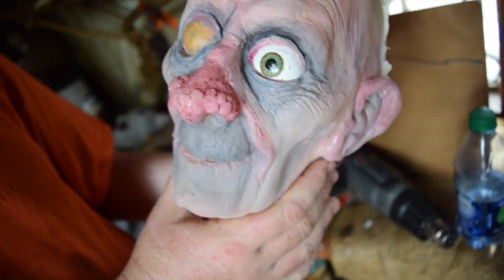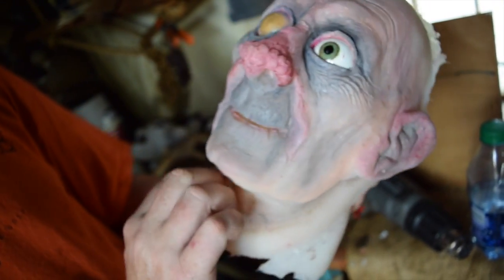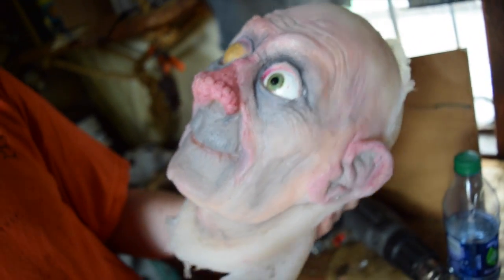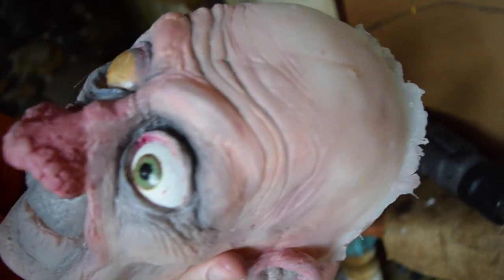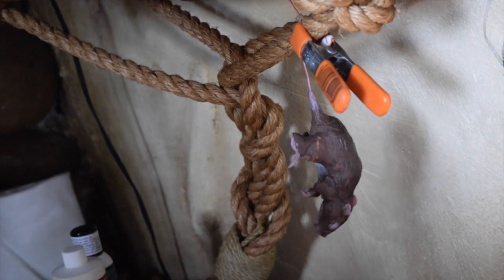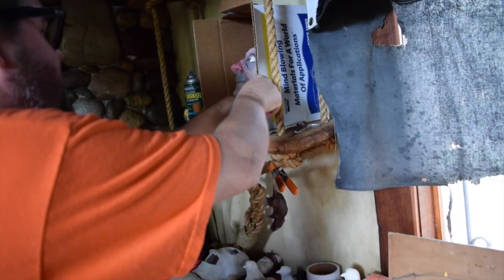This is our old guy. It's an animatronic skin for our old guy up in the upper cave who's trying to get out. He's offering the guest a rat if they'll let him out. It'll be full animatronic once it's finished. Very cool. Here's his poor rat. Aww. Oh boy. And this guy's hand, so he'll be holding it by the tail. Oh yeah, very cool. Pretty gross, but kids laugh at it.